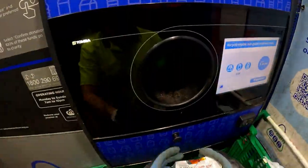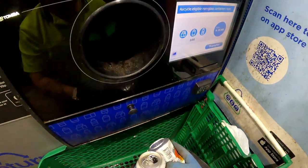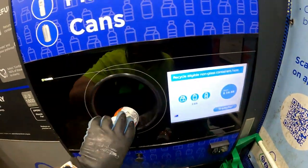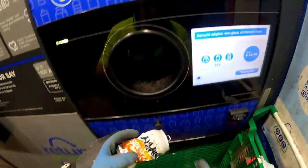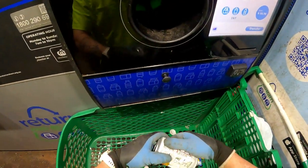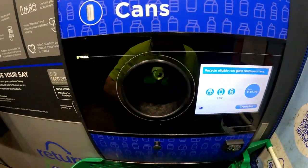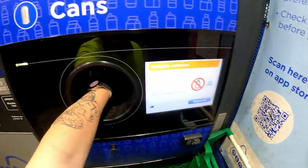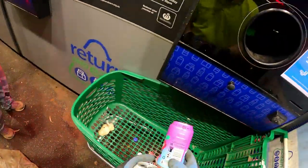I'll give these two a last try. Come on. Change the barcode. That one went. Right, where's the barcode? Got to change the barcode. Flatten him out a bit. Should go. His mate went. Nah, we'll take him home. Alright, go and find out what we get.